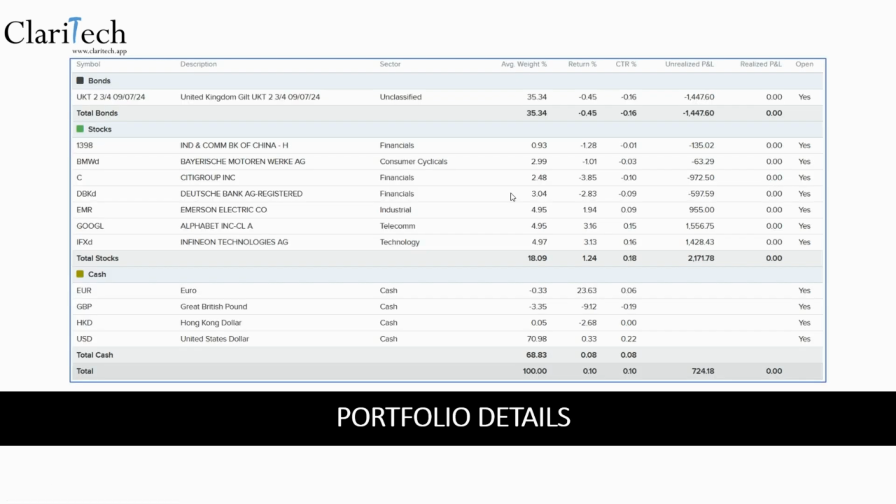Okay. In terms of the portfolio details itself, this is what it looks like. The UK gilt, it's unclassified because it's in bonds. That is slightly negative at the moment. Stocks are up 1% and cash is up about 0.1%.